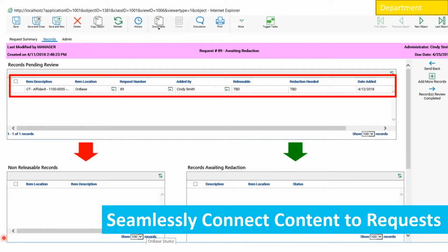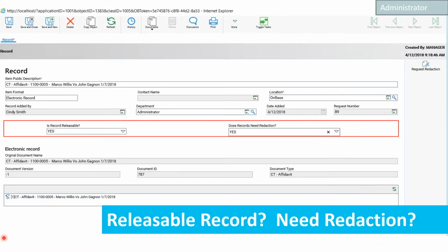The difference here is this is the department doing this versus the administrator. If it's releasable or not, I can flag that here. So it's just a question of changing that pull down to say, yep, this looks like a releasable record, or does it need redaction, yes or no. You also have the ability to automatically do redaction, but that's going to be heavily dependent on the image quality itself. So this way you can actually manually route them through redactions. A lot of folks that I know actually route everything through the redaction review just to be safe.